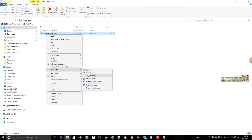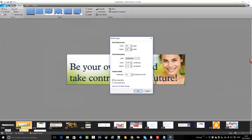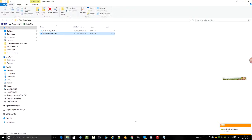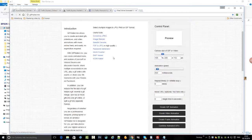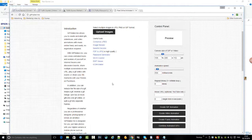Open with Snagit editor, resize image. Again, same thing, guys, 468 by 60. Okay, there it goes. We just click save. Now we repeat the same process. Let's go here to the website. Now we can just refresh the page so it loses those images. Upload images. Now we can select both images, and they should be 468 by 60, the way you want them to be. So now we have the images.